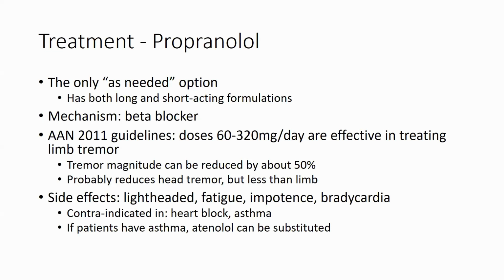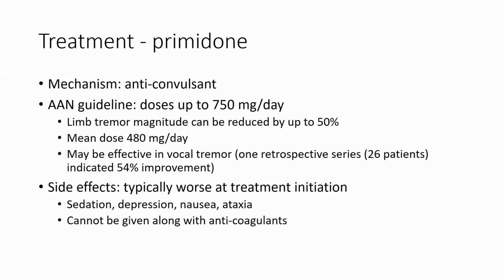And then in patients with asthma, there's a cousin medication called atenolol, which can sometimes be used and can be effective. Primidone is probably the other most common essential tremor medication. It's an anti-seizure medicine, or an anticonvulsant. It's a very old medication. According to the AAN guideline, we can use doses of up to 750 milligrams a day.